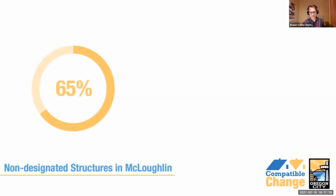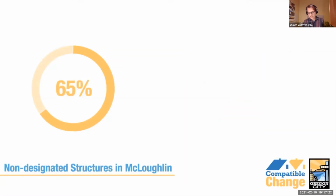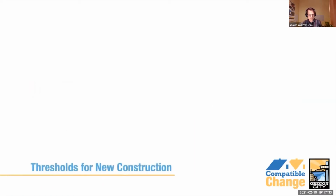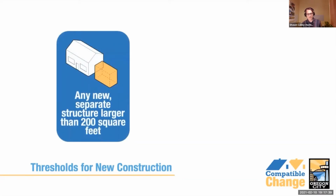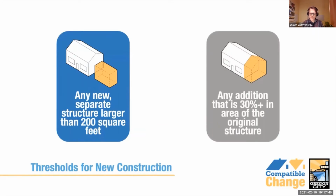For all the other 65% of structures, the non-designated ones, exterior additions or alterations are not subject to HRB review, unless those changes reach a certain threshold. If the threshold is passed, the action is considered new construction and is subject to HRB review. There are currently 2 thresholds. The first includes the construction of any new separate structure larger than 200 square feet. The second is any addition that is 30% or more in area of the original structure, whether individual or cumulative.